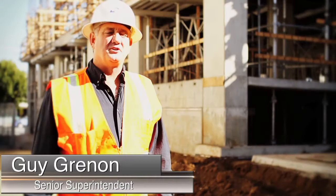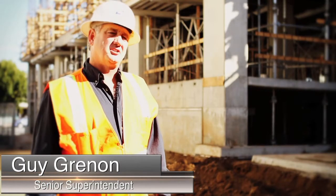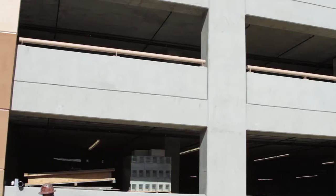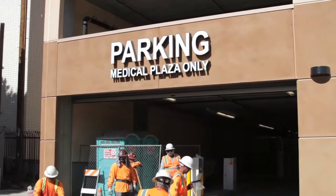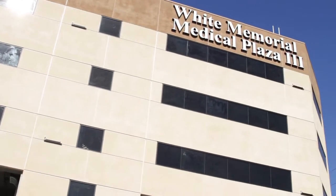Ty Grennan. I'm the Senior Superintendent here at White Memorial Medical Center. The scope of the project, it's a 6-story cast-in-place concrete medical office building. The first 3 stories are parking, and the second 3 are core and shell for future tenant improvement build-out. This is one of our many design-build projects that we have under construction currently.